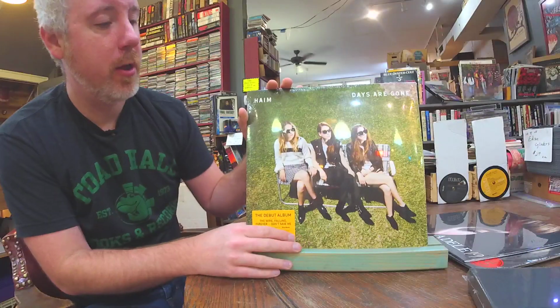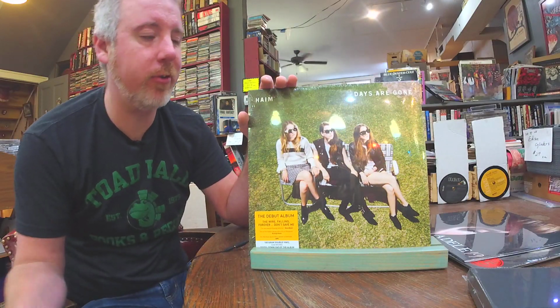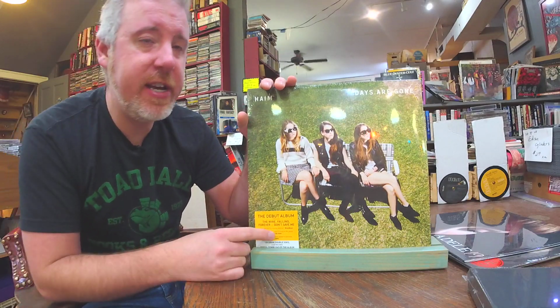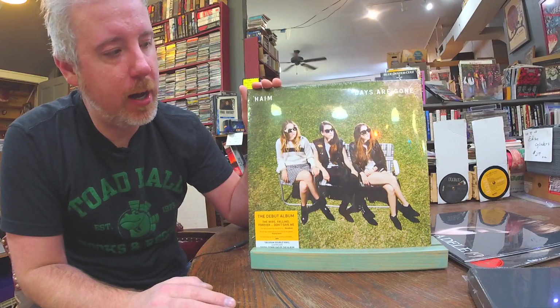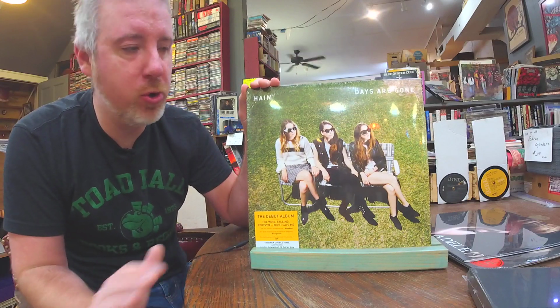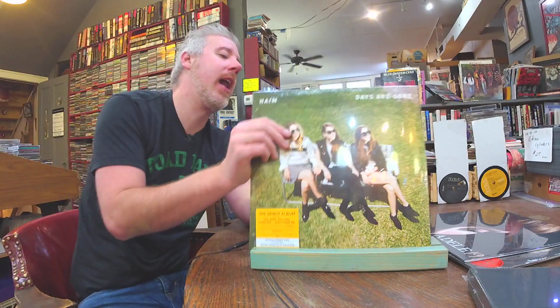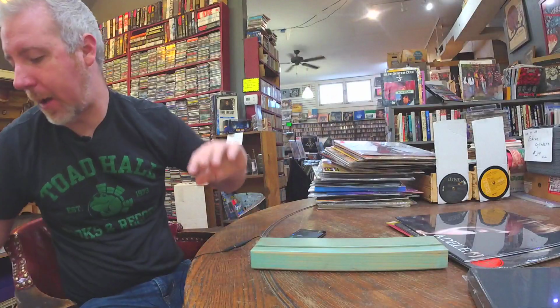Haim, the Three Sisters, $27. This is their first album. We have their second album. I'm currently out of Women in Music Part 3, which is their third album. Heavy, old school Fleetwood Mac vibe to these three gals. Kind of that new rock. They all play guitar and sing. Like I said, Three Sisters, they're rocking it out. Much overlooked. Check them out. Haim is phenomenal.